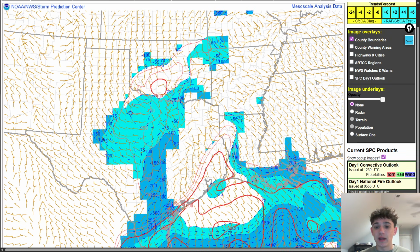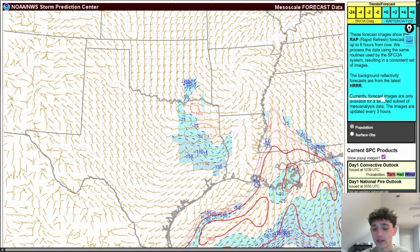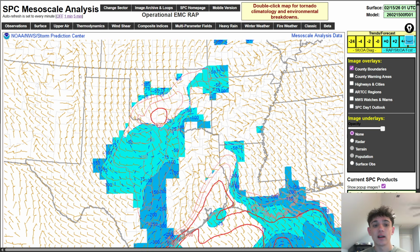But I do expect that more of that convective inhibition will work in, although this does not say there'll be a whole lot working in. Typically, after the sun goes down, you do get some of that to work in. So I kind of don't believe that. Just to put my own opinion in there.